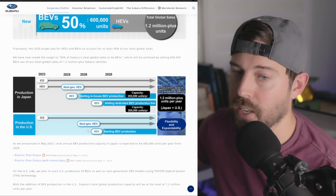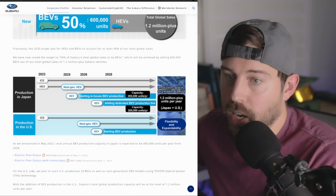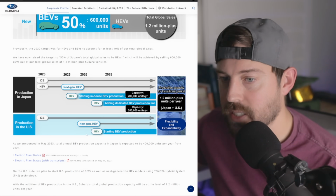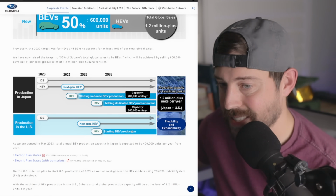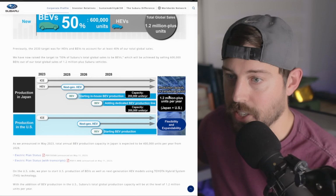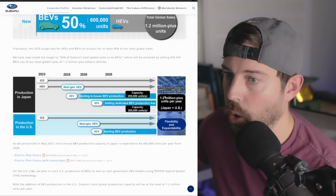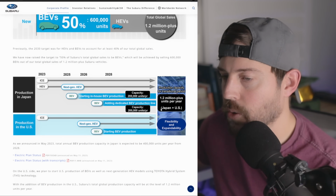Now we look at 2027: we have new BEV production lines coming online in Japan, and our first BEV production line coming online in Indiana. So we're looking at the two production lines for Subaru in Japan for BEVs producing 400,000 BEVs per year. It's hard to say what they will be down here, but it's probably another 200,000. So we're looking at 600,000 BEVs from Subaru. It's just hard to imagine by 2030, but it looks like that's where they want to be. Production capacity for the transitional period is 1.2 million plus units per year between Japan and the United States.